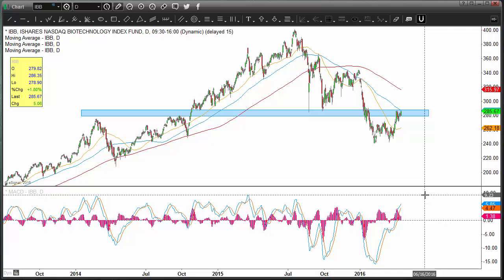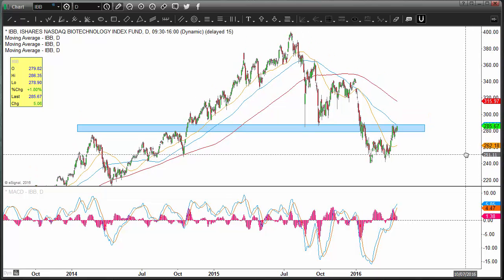So that's really the takeaway here for biotech. Personally, I wouldn't touch this on the short side until we see a real bearish reversal on a daily chart. On the long side, like I said, I don't think the reward to risk is here. Even if we get a further squeeze higher, I think this area of the market needs to consolidate. So that's what I'm looking at here in biotech, guys.